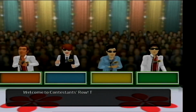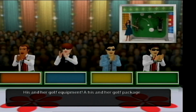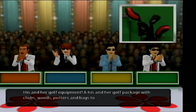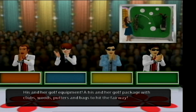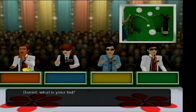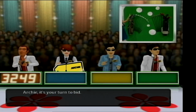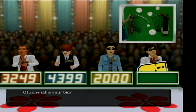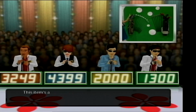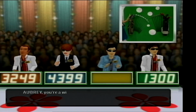Welcome to Contestants Row. Here is the item. His and Her golf equipment. A His and Her golf package with clubs, woods, putters, and bags to hit the fairway. What is your bid? The actual retail price is... There we go, $25.85. Come up on stage.